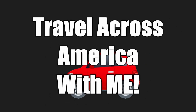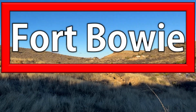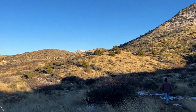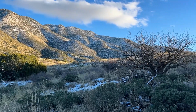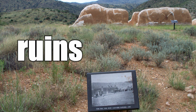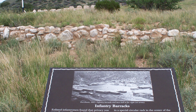Travel across America with me. We are going to some really scenic and historic sites. The 1,000-acre, spectacular Fort Bowie National Historic Site is truly a sight to behold. The surrounding mountain scenery of the Dos Cabezas and the Chiricahua Mountains is breathtaking, and the ruins are captivating. Park visitors are allowed to walk among the ruins. Signage helps you gain a greater understanding of what was once a vibrant and active fort site during the Apache Wars.